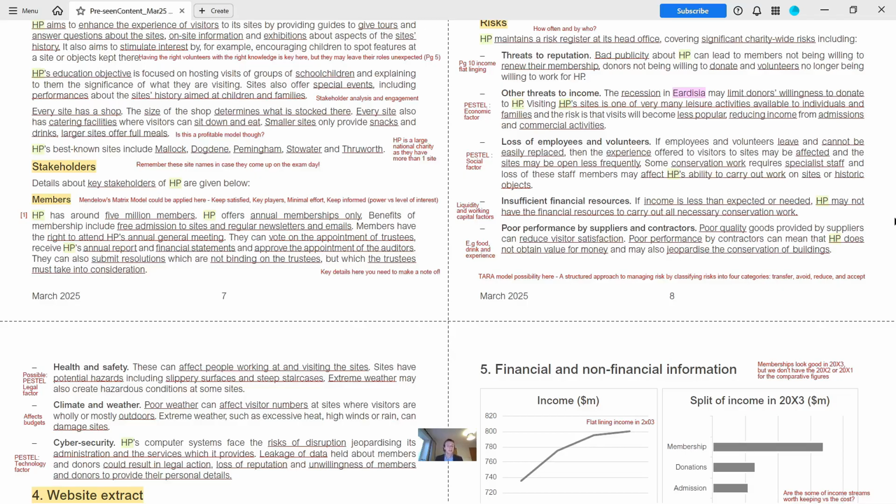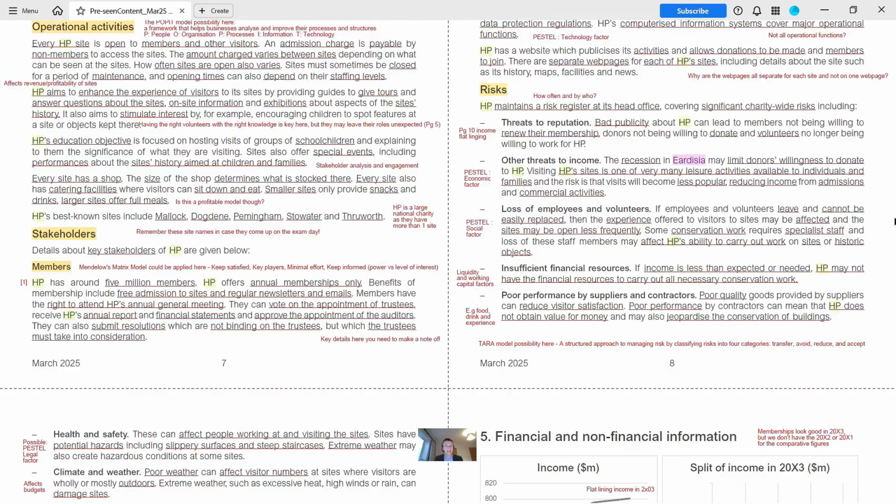This also gives me the opportunity to mention the TARA model possible here, and this is a structured approach and a model about managing risk and classifying the different risks into 4 categories of: can we transfer the risk, can we avoid the risk, can we reduce the risk, or can we just simply accept the risk? And that's why we have the final risks here in the risk register, which, coming back to the first sentence, says Historical Places maintains a risk register at its head office, but we're not told how often they maintain that risk register and by who.